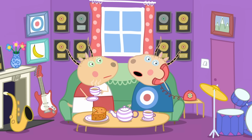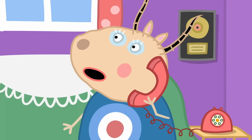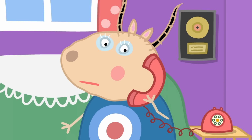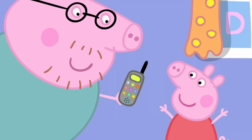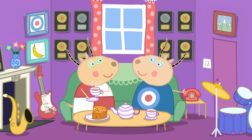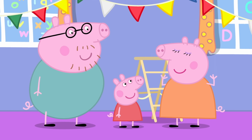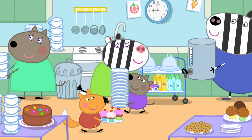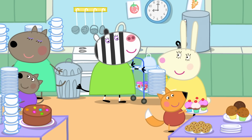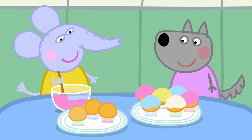Hello, rocking gazelles? Madame Gazelle is leaving the playgroup. Gigi leaving? How sad. We're having a party. A party? What fun. We'll be there. Good, everyone's coming. Now, let's make the party food. This is the playgroup kitchen. Everyone is helping with the party food. Emily Elephant and Wendy Wolf are decorating cupcakes.